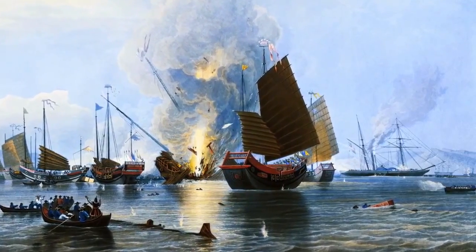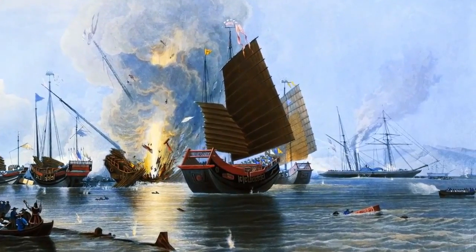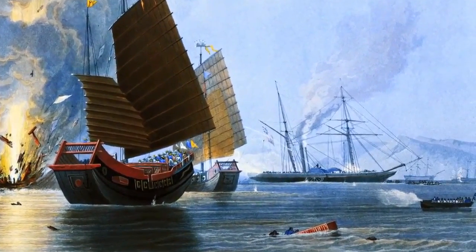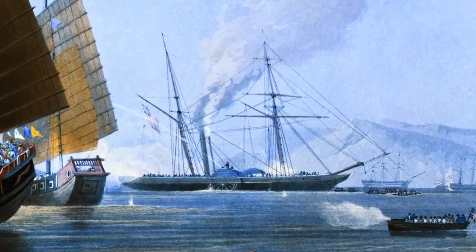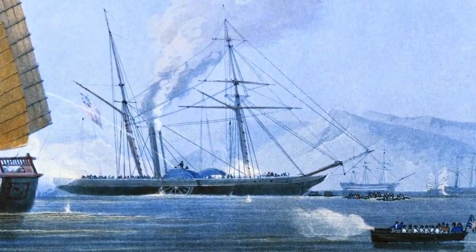Never before had a steam-powered ship played such a decisive role. The astonished Chinese called her a demon ship. Britain was shaping the future of warfare, and China, the world's oldest empire, suffered a crushing defeat.